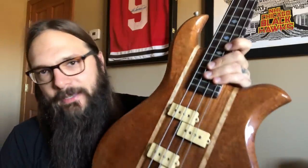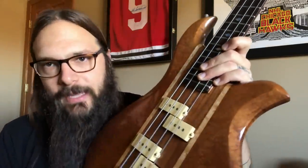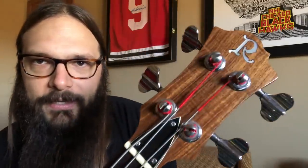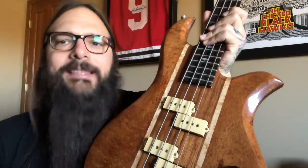Last on the electrical journey that we're on is this BC Rich Eagle bass from, I want to say, late 70s, early 80s. I'm not entirely sure, but this is an electric instrument that is near and dear to my heart. In fact, it's a family instrument. This was my dad's bass guitar when he was with the band. You can see the headstock there, kind of the cool old BC Rich logo inlaid, and then I believe the body is koa with maple. I'm not entirely sure on that.